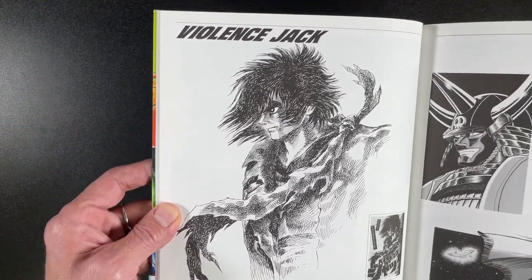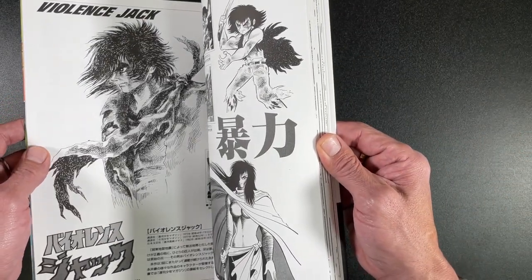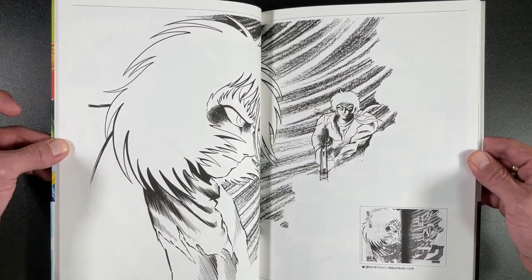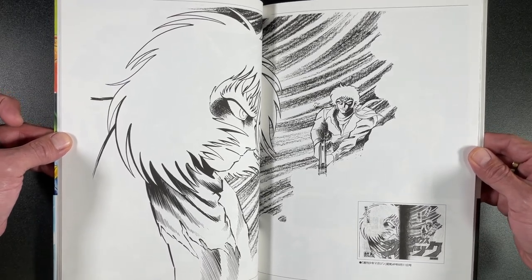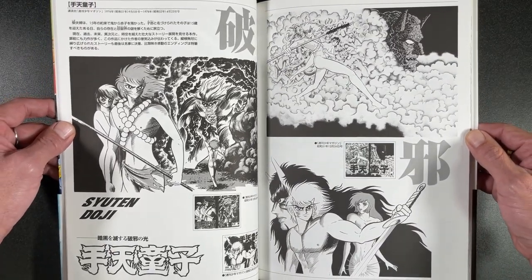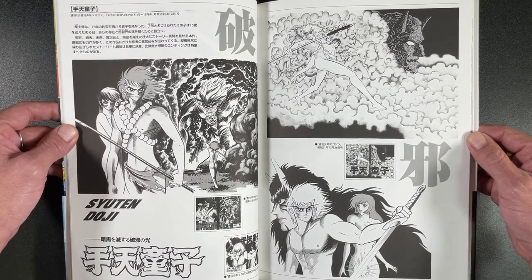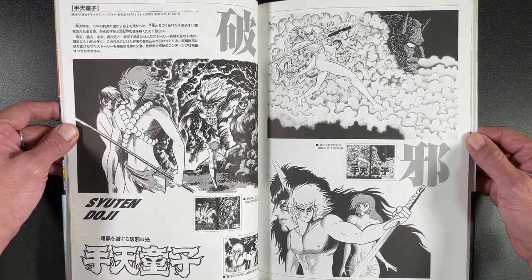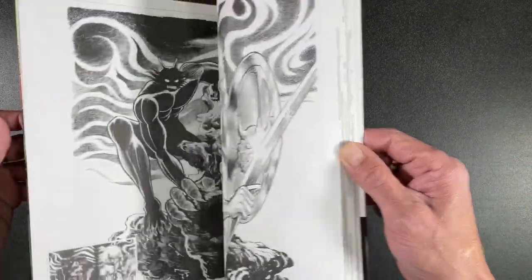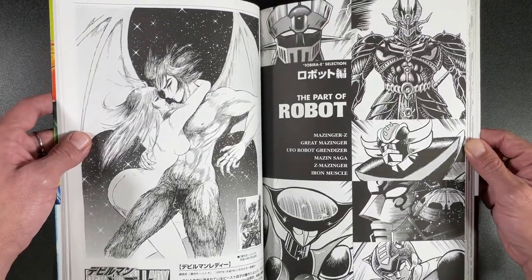Violence Jack is one of my favorites. Just love it. I have the full 27? 24 volume series. 29? Yeah. I have the original Tonkobon set too. I also have the new Violence Jack. It's like two super wides, almost as big as an omnibus. Shuten Doji. So this just goes through, and then we get to the robot section.